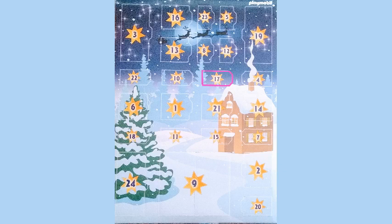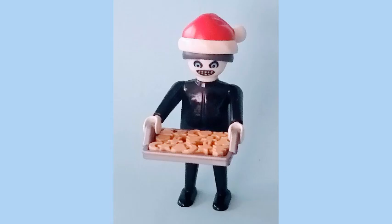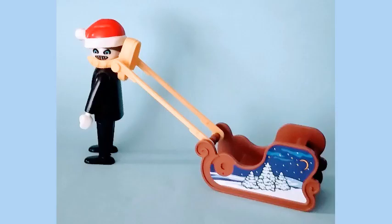Day 17 finds us with more cooking ingredients. It appears that we have some strawberry preserves, some milk, and a couple of other items that are not clearly labeled. Day 18 appears to be a rack of completed cookies and a handy tray for carrying them about. Day 19 appears to be the mini sled as pulled by this jackass.